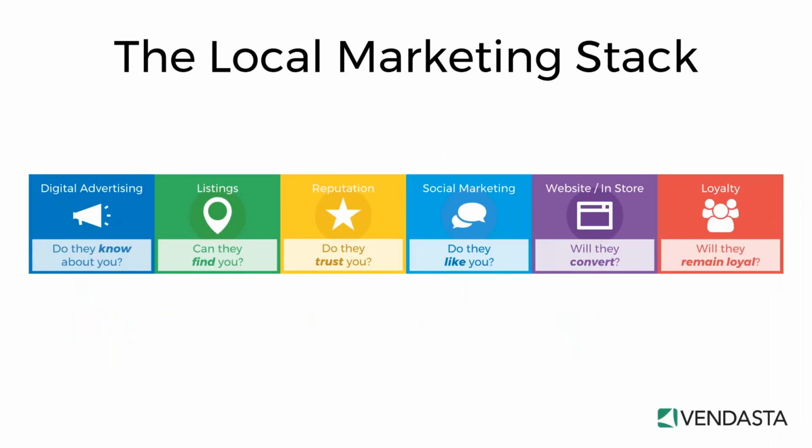But when I was looking at the local marketing stack here and thinking about your customers, so the business owners' client journey, their customer's journey, of course, left to right here, starting with digital advertising, moving into can they find you with listings?